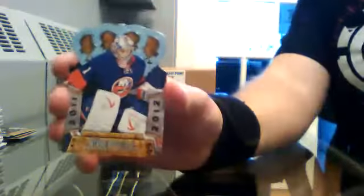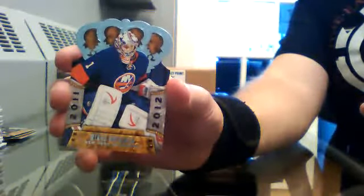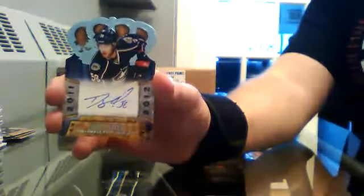Base. Insert for the New York Islanders of Mikko Koskinen. And an auto for the Columbus Blue Jackets of David Savard. Decoy.